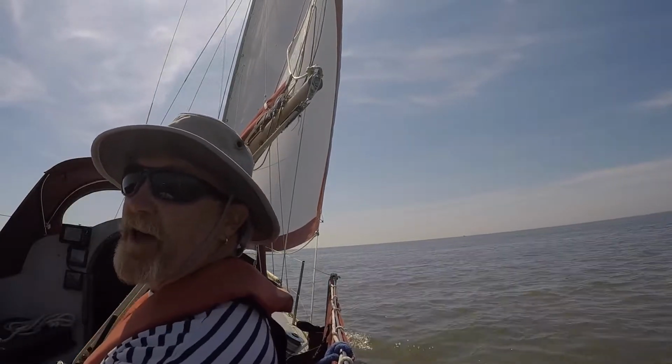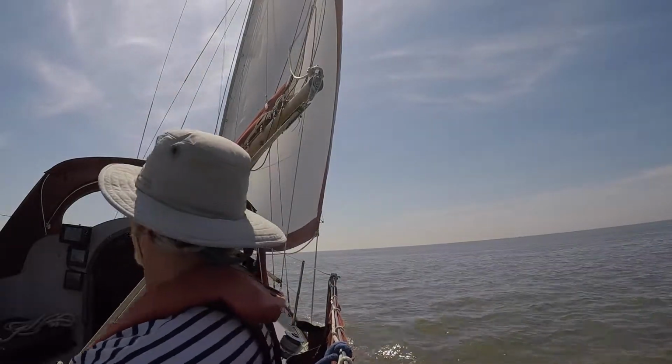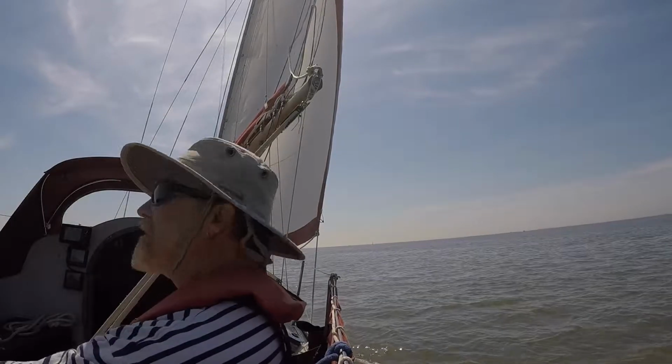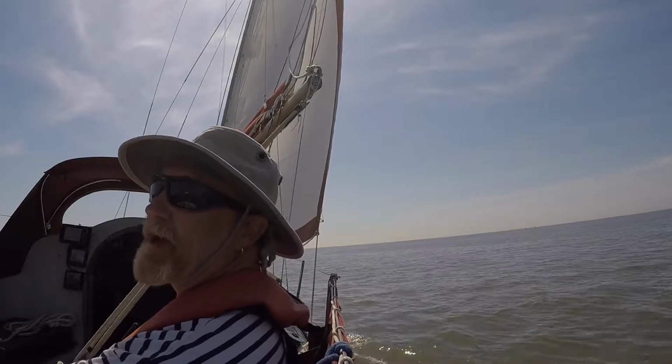Beating out of the Colne against the spring tide, doing around about 4 knots. Nice gentle southeasterly force 3, it's just beautiful sailing.